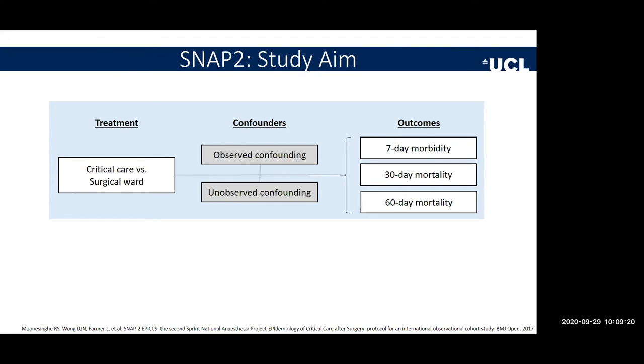We have conducted a pre-specified study to examine the causal effect of critical care versus surgical wards admission, which is our treatment group, on the following outcomes: first of all, 7-day morbidity, 30-day mortality, and 60-day mortality. The 7-day morbidity is encoded by the POMS score. POMS stands for Postoperative Morbidity Survey. I will show you the exact score on the following slides.